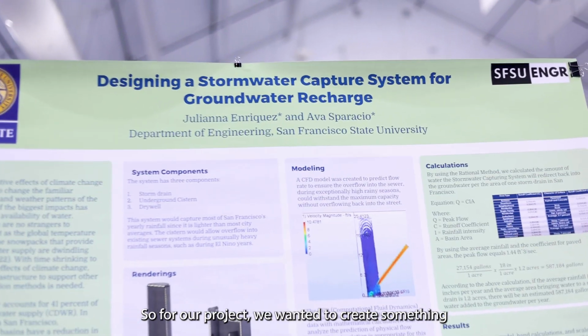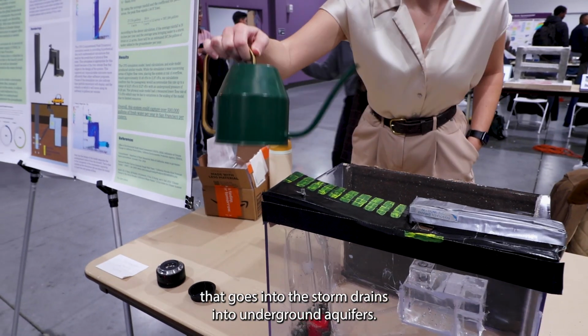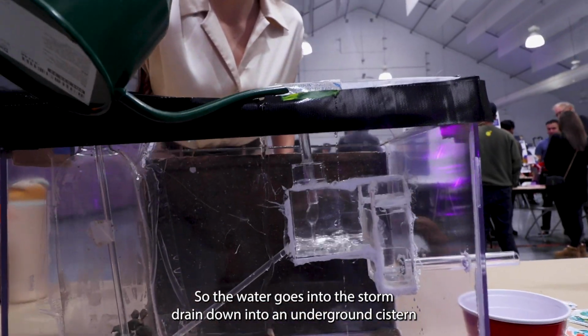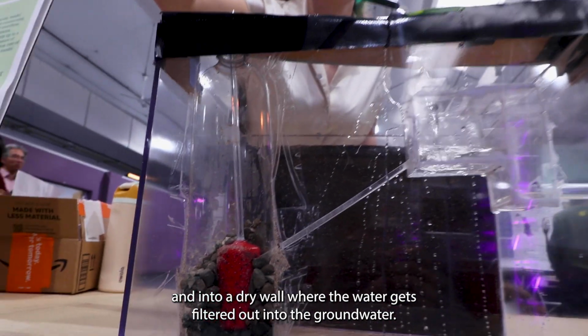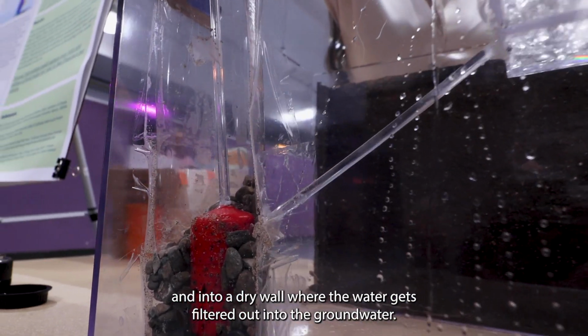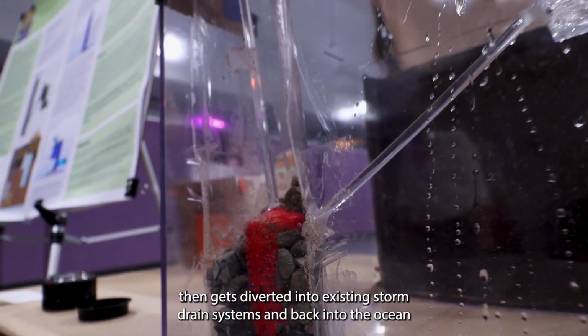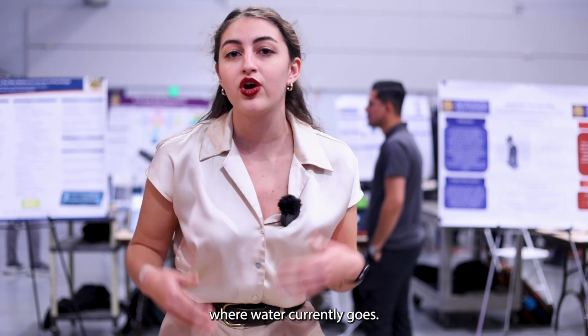So for our project, we wanted to create something that would help with climate change. We found a way to divert fresh water that goes into the storm drains into underground aquifers. The water goes into the storm drain, down into an underground cistern, and into a dry well where the water gets filtered out into the groundwater. If the system looks like it's about to overflow, it then gets diverted into existing storm drain systems and back into the ocean where water currently goes.